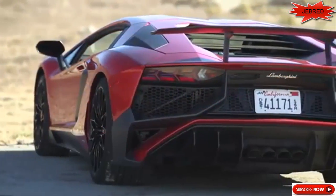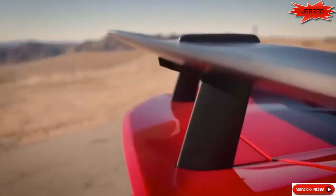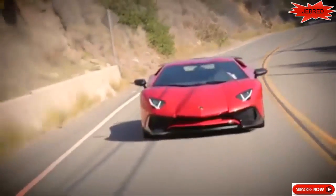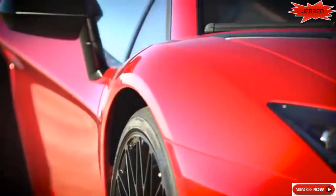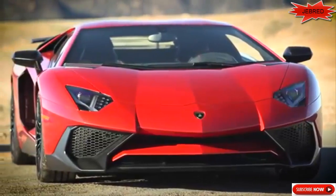Spotting an SV is easy. Look for the four-pipe exhaust, unique wheels, and oh yeah, that wing. Aventadors in general are no Ford Super Duty. They're already light cars, already full of aluminum and carbon fiber body panels and structure throughout. So where did they find another 110 pounds to take out of this thing?